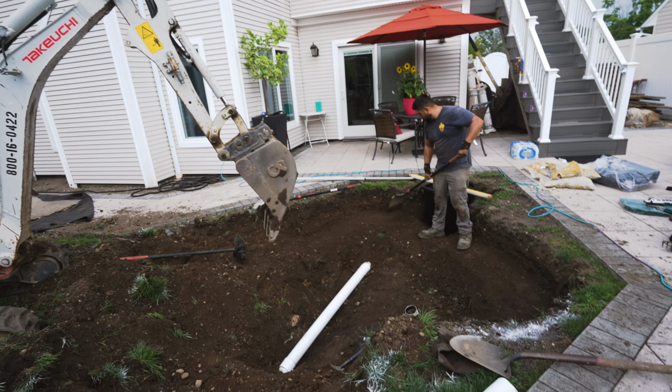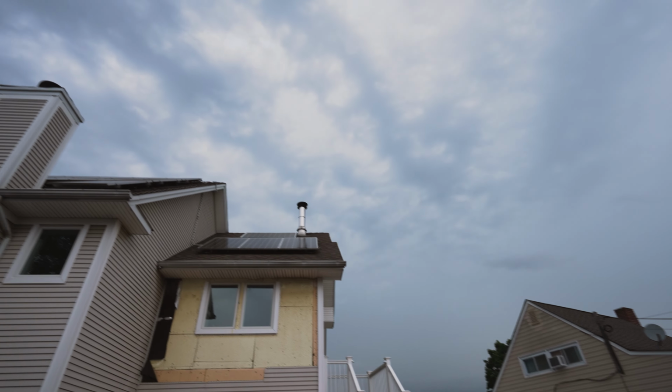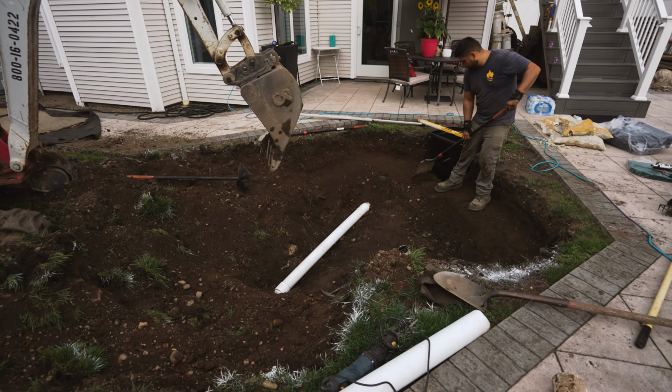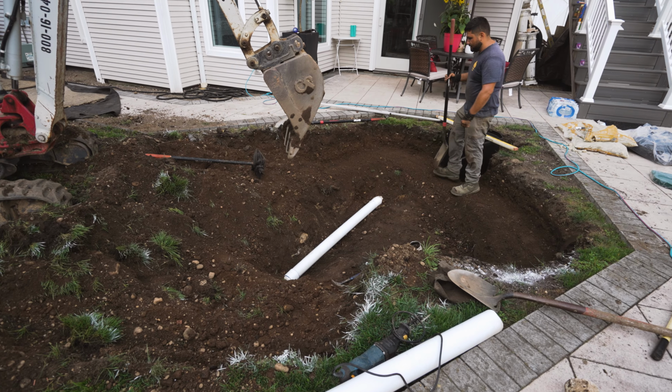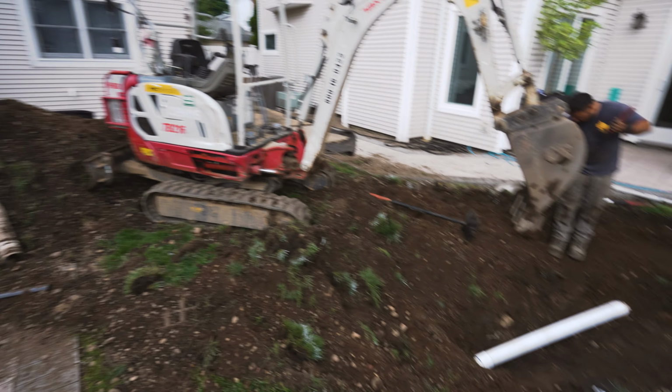Fortunately, I don't think we're going to be able to get any of the rocks in the pond because, as you can see over here, it looks like it's going to downpour. There's a lot of thunder, so we're just going to basically finish excavating, backfill that pipe, get that geotextile in, get that liner in, just in case it does rain. All this dirt can just stay dry.